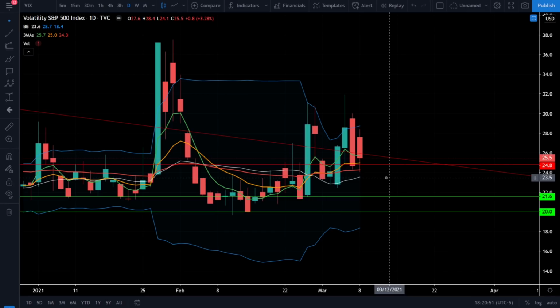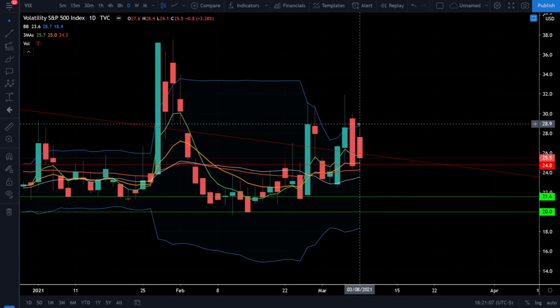Remember, with more fear in the market, we're likely going to see more selling, and the correction is likely to deepen. But right now, we're not seeing the VIX forming higher highs on the daily chart just yet. We're holding up below these levels around 28, and we're still seeing lower highs on the chart. But that can change at the drop of a hat, so just be defensive and continue to watch the VIX.